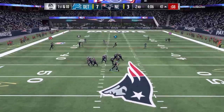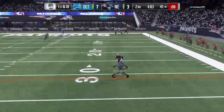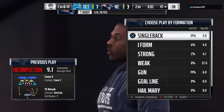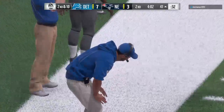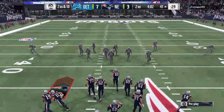On 1st and 10, here's Brady. Flush to his right. Oh, he can't hang on. That was a dream chance for any D lineman to possibly get a pick. But instead it falls down incomplete. So the incomplete pass brings up 2nd down.